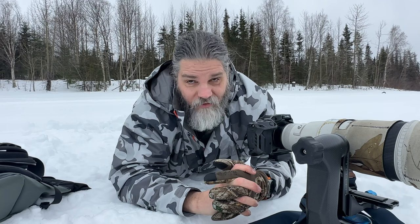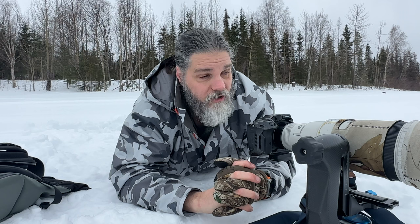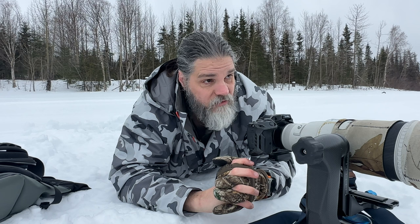All these little ducks are getting closer to me, so I'm going to shut up, put my hood up and lay down and see if I can get them to move in a lot closer. I will talk to you here in a second if it happens.